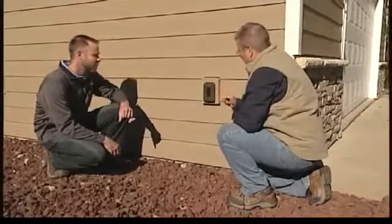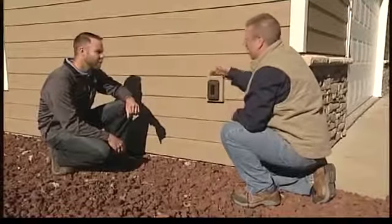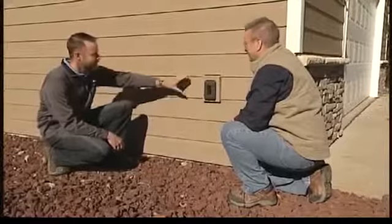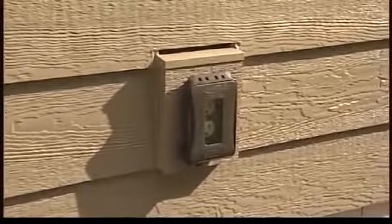And one of my favorite components in the system is the rigid block. And there were a lot of them used on this house. Absolutely. It does a great job at helping blend into the siding because the grain's going parallel to the siding, and most importantly, it protects against water penetration into the house.